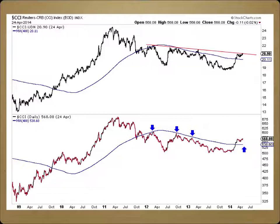If you have a bull market in hard assets, they're going to be rising in price against not only the dollar but all currencies. So that's what we have here at the top, and you can see that's very close to having a big breakout. Looking at the bottom, you can see that the 400-day moving average was resistance in 2012, 2013. The CCI has moved above that.